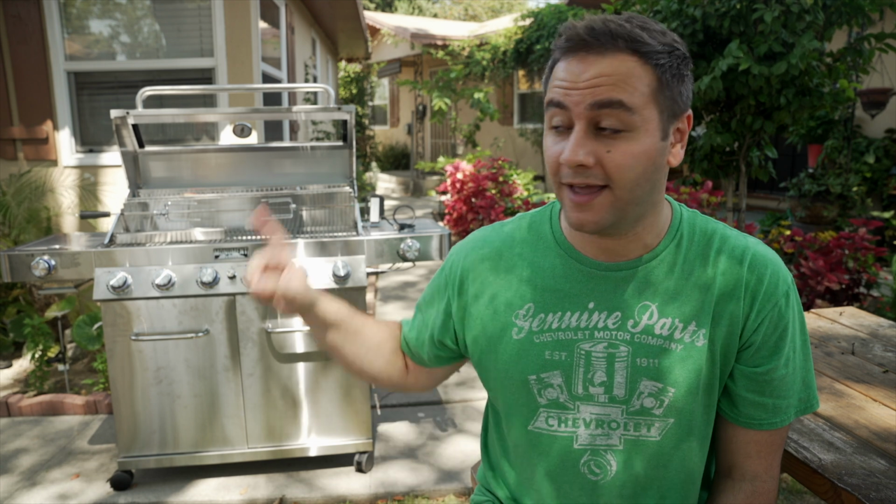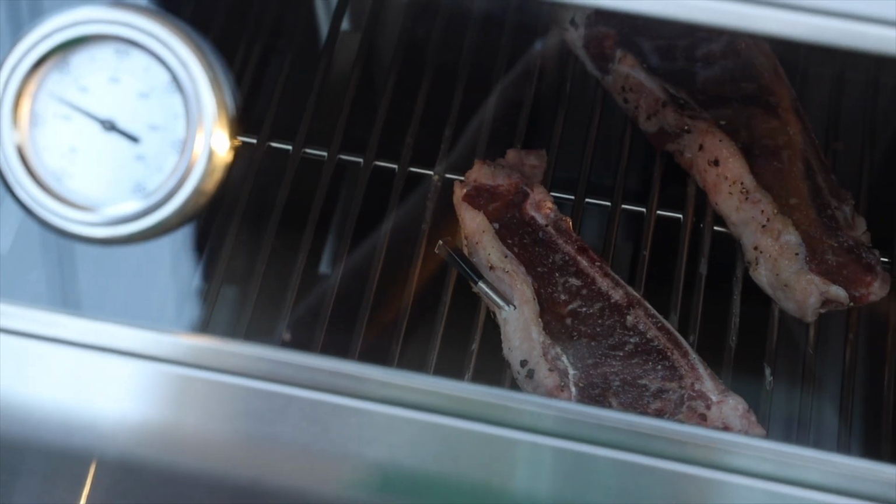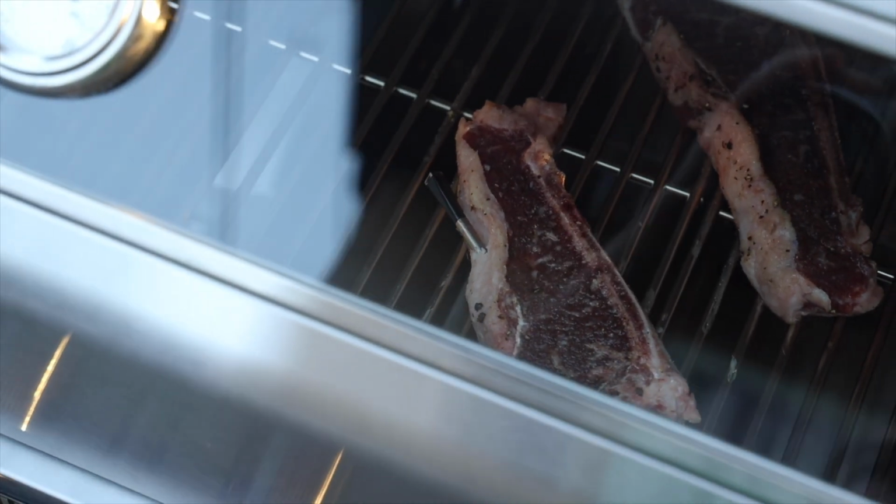And there's a ton of features, and that's actually one of the reasons why I decided to go with this barbecue grill. Obviously, one of the biggest features that you can tell right away when I close the lid is there's a big window so you can look into the grill. And I think that's a fantastic idea. I've never seen that before. And when I saw it, it completely sold me on this grill.